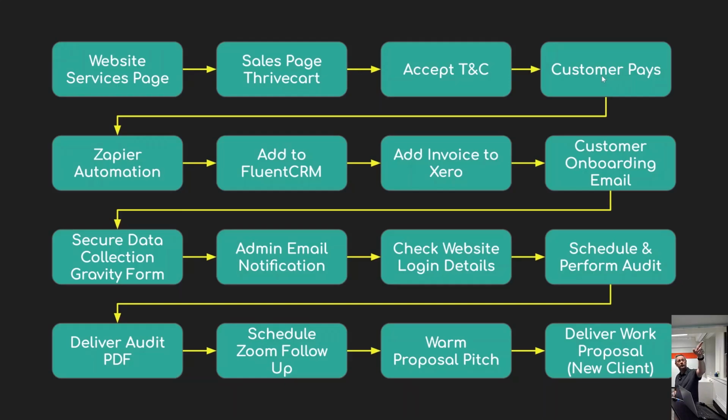Once a customer pays, that triggers a Zapier automation. I love Zapier. I love to automate things. What that does is add the contact details to my CRM. It adds an invoice to Xero, my accounting package, so I can consolidate that later on when the payment comes through. And it sends an email out to the customer to explain what's happening, an email onboarding.